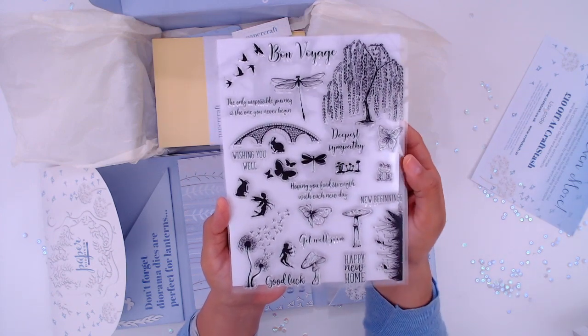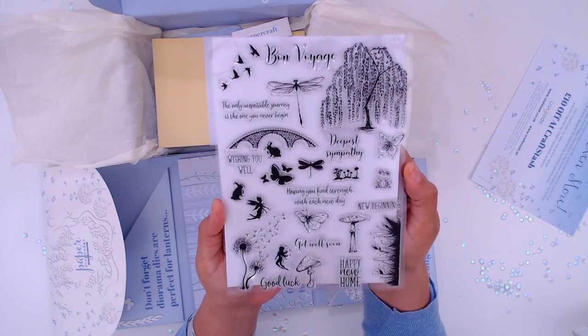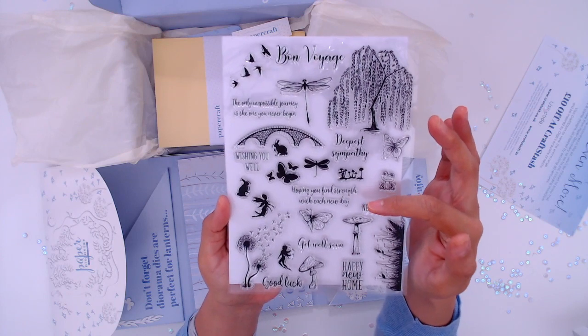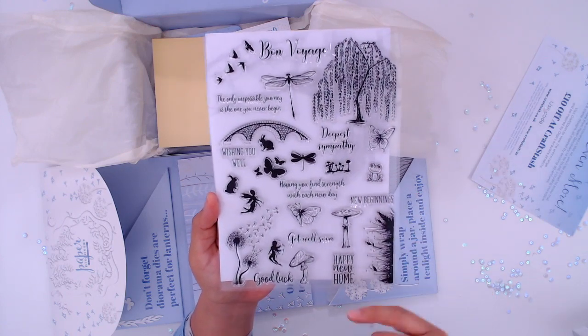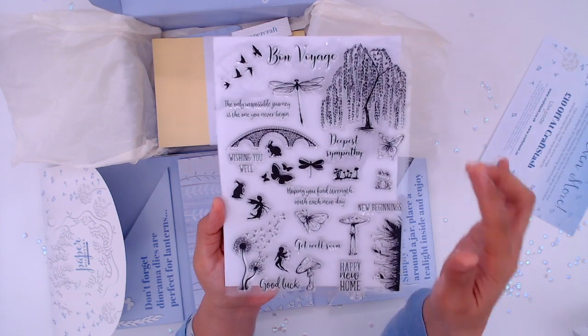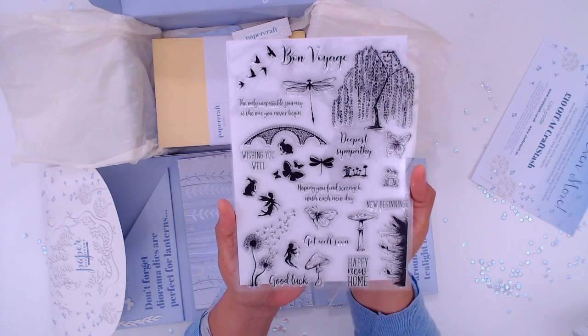And the sentiments include bon voyage, the only impossible journey is the one you never begin, deepest sympathy, hoping you'll find strength with each new day, new beginnings, get well soon, good luck, and happy new home. And I think I mentioned bon voyage. So a great set for all occasion cards.